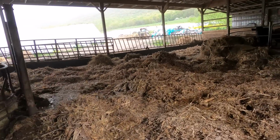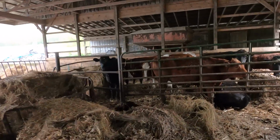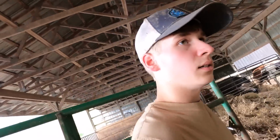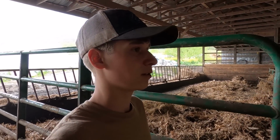Got the pens bedded up here, got some hay in the racks. See, the steers are there enjoying the bale fodder. See, one's already laying down. So I'm gonna go up here and try this spreader again, see if I can get it going. If not, I'm gonna call it quits for the day.